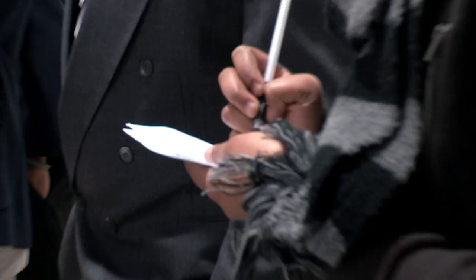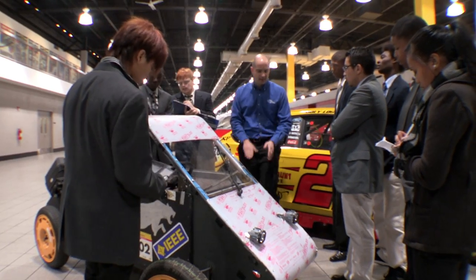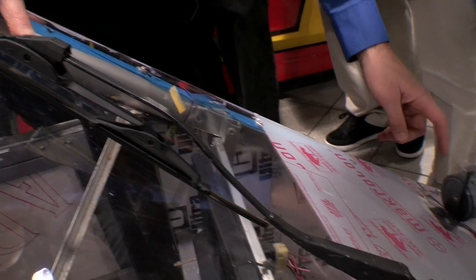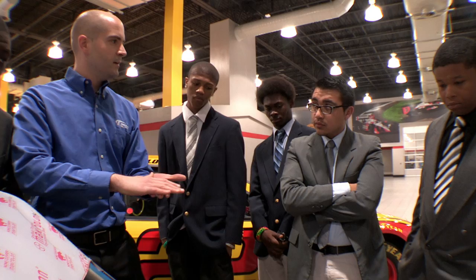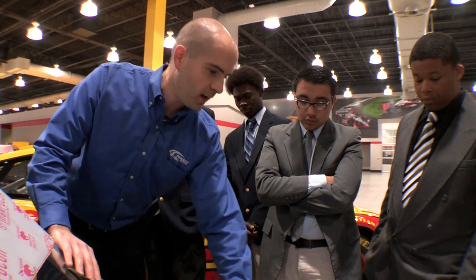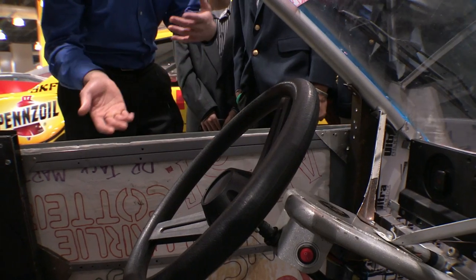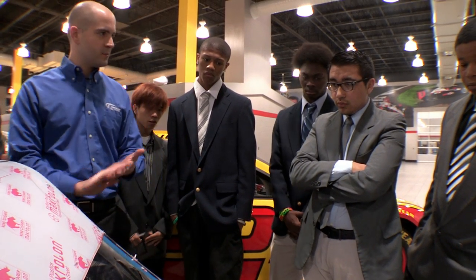Alex's next tip is on the car's aerodynamics. Well, one thing I see with your lights is you have plexiglass here, right? But your lights are sticking outside of it. So if you were to put your lights behind it, then you would theoretically have less drag. And also, edges will cause drag as well. So just try to make the outside of the car as smooth as possible.